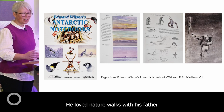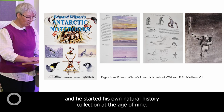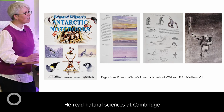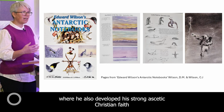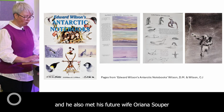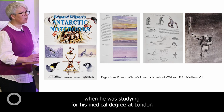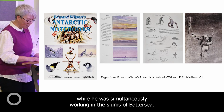He loved nature walks with his father, and he started his own natural history collection at the age of 9, and he often sketched and painted the things that he collected. He read natural sciences at Cambridge, where he also developed his strong ascetic Christian faith, and he also met his future wife, Oriana Super, or Ori as she preferred to be called, at the time when he was studying for his medical degree at London while he was simultaneously working in the slums of Battersea.